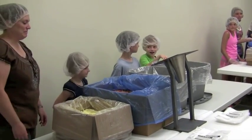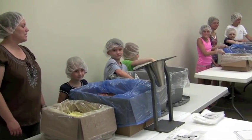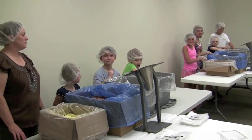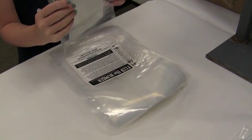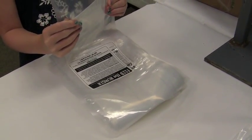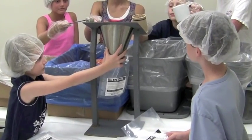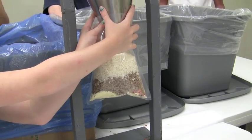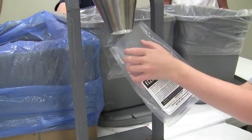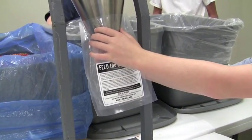Now that everyone has their hairnet on, has clean hands, and knows where to stand, let's fill a bag. The first position to get things started is the bagger. 2 people will place empty bags under each funnel. One will stand on the inside of the station and the other on the outside. Each person will alternate placing open bags onto the bottom of the funnel.